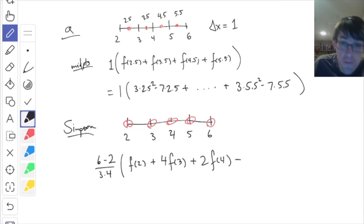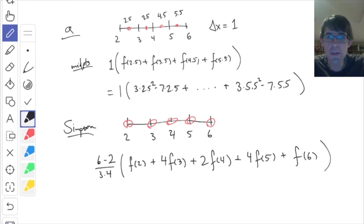Then you alternate 4s and 2s all the way down, although there's not much to do in this one. 4f of 5 times, and then the last one has no coefficient on it, like that. All right, this is the setup for Simpson's rule. No coefficient on the first one or the last one. The ones in the middle have 4s and 2s, starting with a 4, and if you do it right, it will always end up with a 4 also. If it ever ends up with a 2, it means you messed it up somehow.